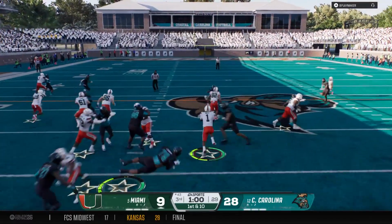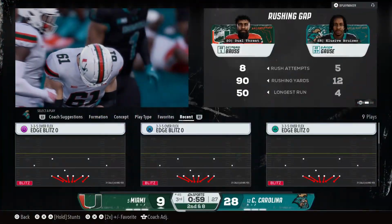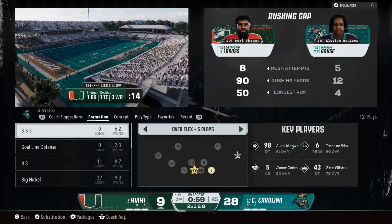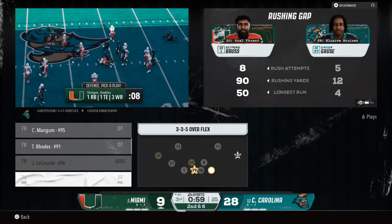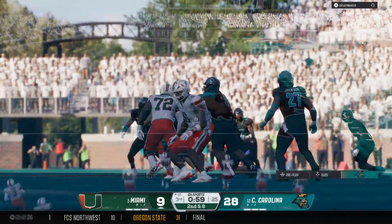And oh my gosh, just an embarrassment of riches when it comes to Miami in the wide receiver position. And you could say not just recently. They've had some pretty good players, but you go back, Michael Irvin, Andre Johnson, Reggie Wayne, Santana Moss. I could just keep going and going when it comes to the Canes.